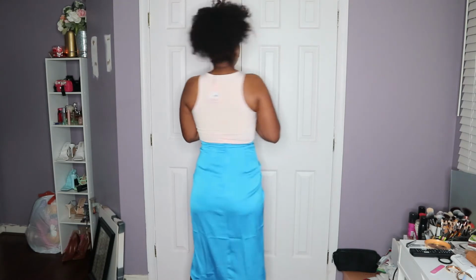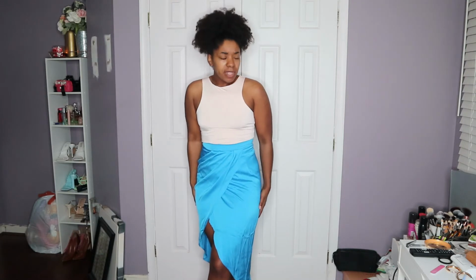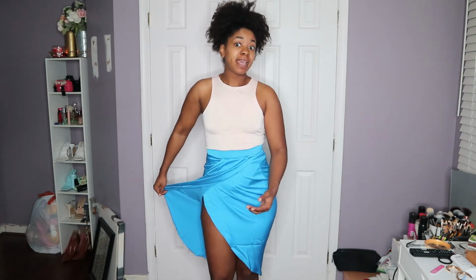And you know, it's cute, but I don't know what I'm going to do. I don't know how I'm gonna style it, and I don't even think I have a top to complement it. So did I say this was satin? Yeah, it's satin. It does need to be ironed, so there's that. And I like how the slit comes all the way to the side. Like, it doesn't stop right here, so if the wind catches me, I'm still good.